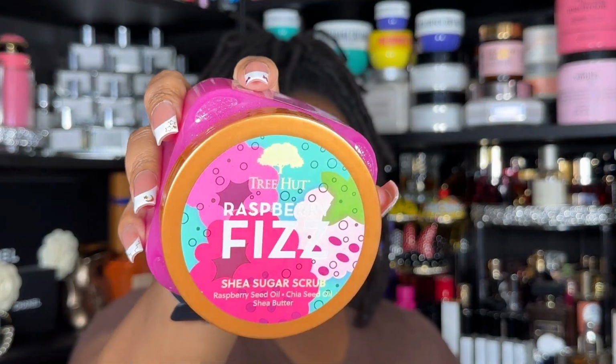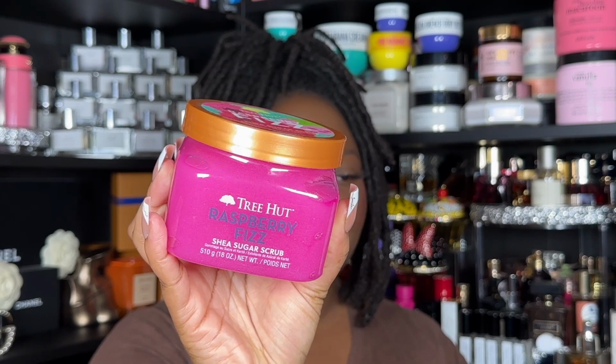And I think other than that, it's just that oat milk, almond oat milk, whatever from Victoria's Secret. And that's it. So I did have a different scrub, but I did finish that, so I'm ready to use these. And I had to stop myself from using this one this morning, but she's going in the shower immediately after this. Raspberry Fizz, one of the newer scents from Tree Hut, and this, it's just fruity.